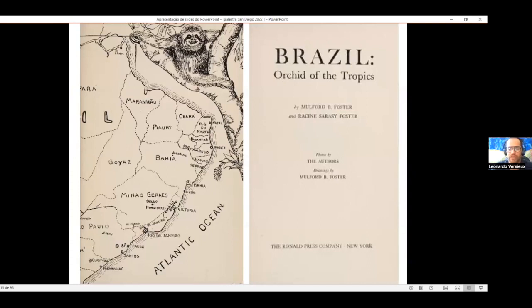And moving to the 20th century, just to illustrate here with a famous couple of the bromeliad world, Mulford Foster and Racine Foster, when they visited Brazil in the 1940s, they wanted to visit the Espinhaço. So they walked around here, Belo Horizonte, Minas Gerais, in the southern limit of the Espinhaço, and they also visited the northern limit close here to Jacobina. It's a good field trip diary. If you have this book, you can check how they describe, sometimes poetically, these landscapes.